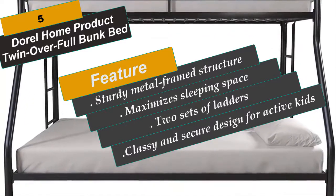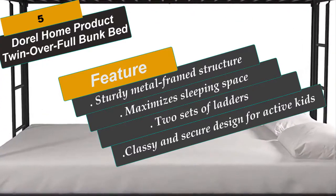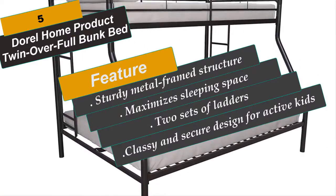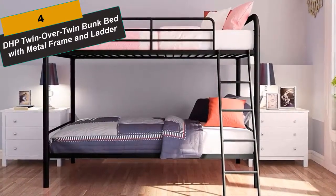The top bunk accommodates one standard twin-size mattress, maximum thickness of 6 inches, and the bottom bunk will hold one standard full-size mattress. The top bunk has a weight limit of 200 pounds and the bottom bunk will support 450 pounds. At number 4 is DHP Twin over Twin Bunk Bed with Metal Frame and Ladder.